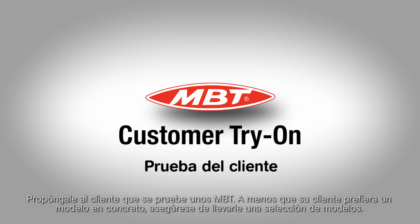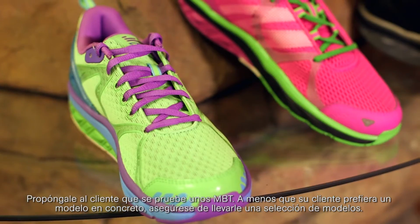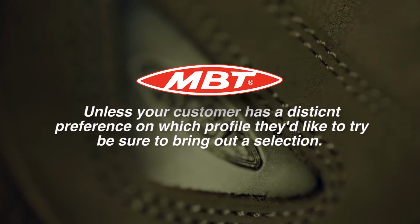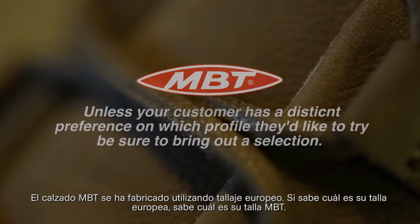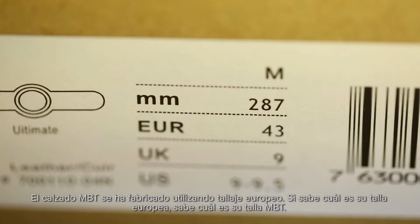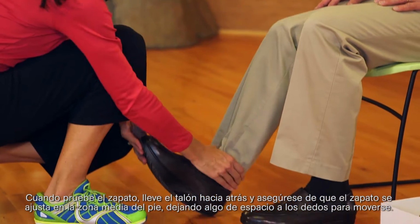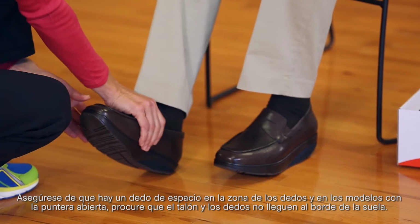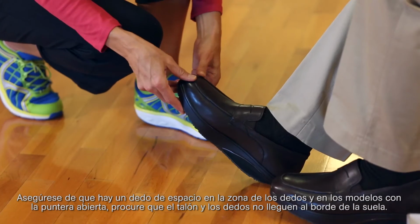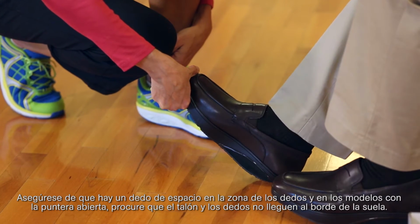Before selling MBT, it's most important that you first try a pair on yourself. Feel free to grab a pair and strap them on and follow along with our customer. MBT is European sized. Once you know your Euro size, you know your MBT size. As you fit the shoe, kick the heel back and make sure the shoe is snug in the midfoot with a little wiggle room in the toes. Make sure there's a finger width of room at the toe area, and for open toe styles, that the heel and toes do not reach the edge of the sole.